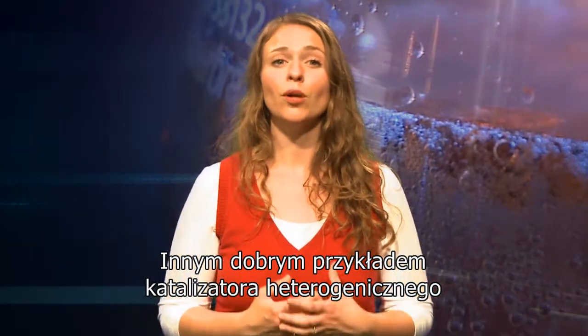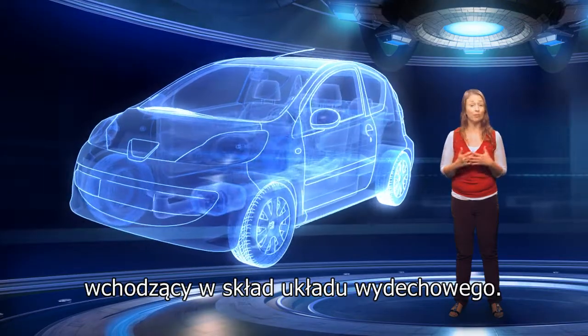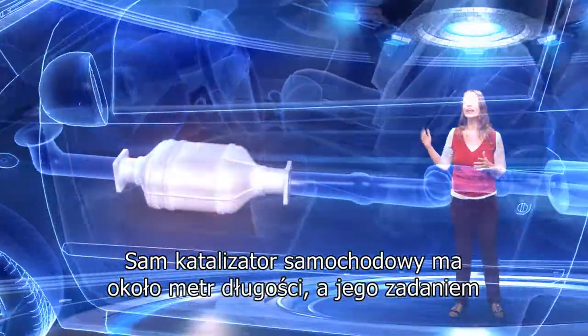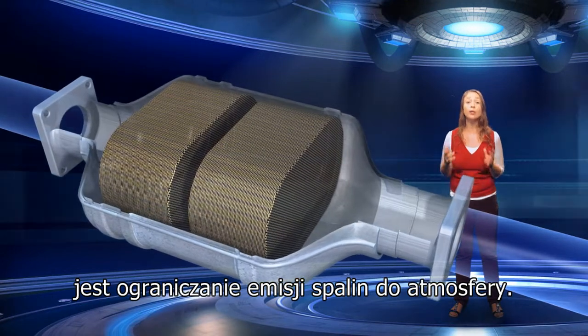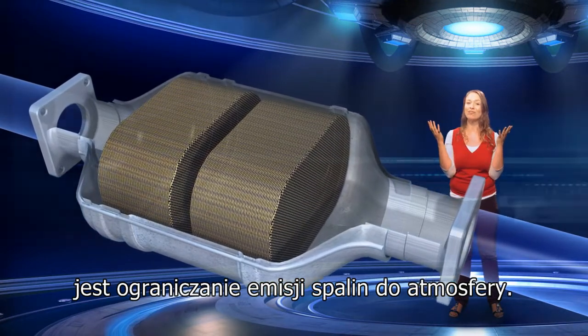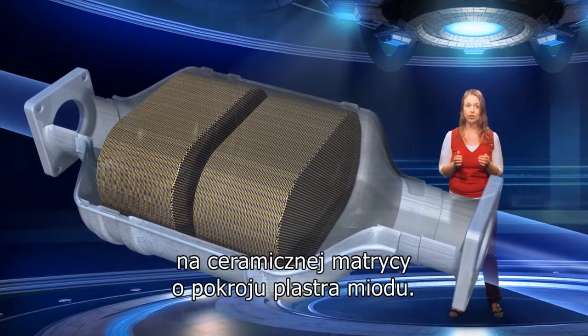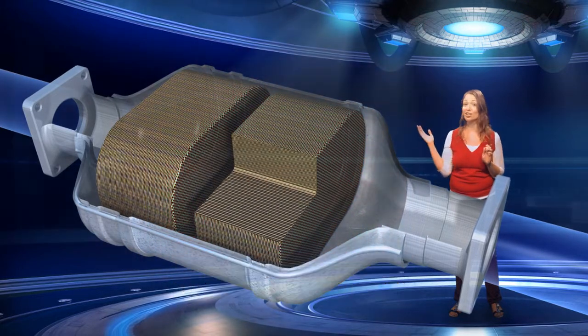Another good example of heterogeneous catalysis is in the catalytic converter found in motor car exhaust systems. The catalytic converter itself is about 0.5 meter long, and its function is to reduce harmful emissions from entering the atmosphere. The catalyst is formed of nano-sized metal particles, coated onto the inside walls of a honeycomb-like ceramic structure.